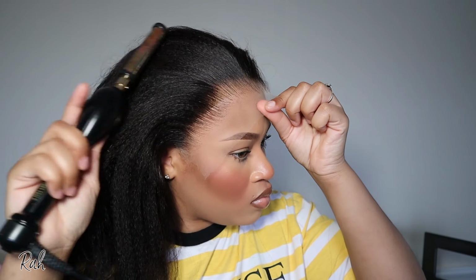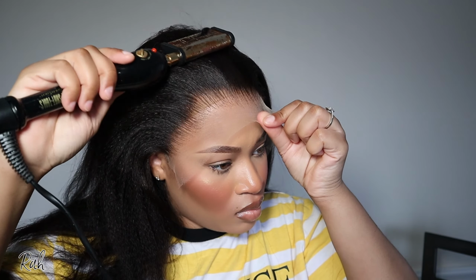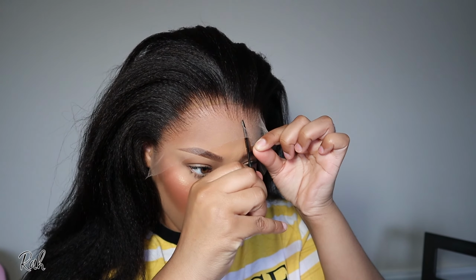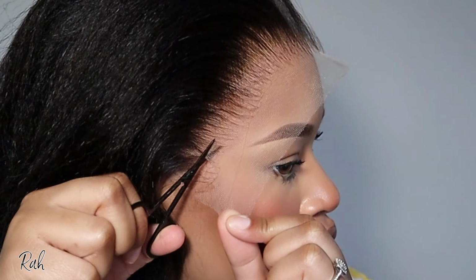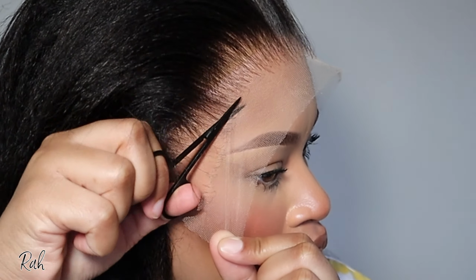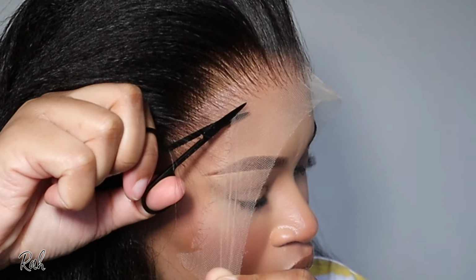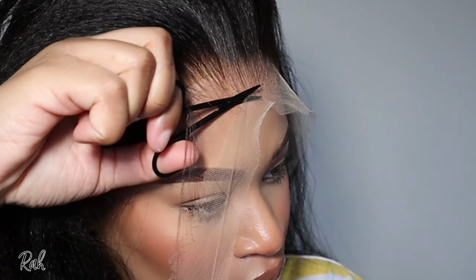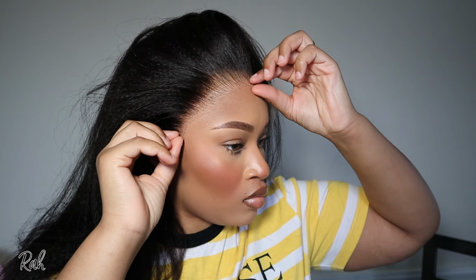Okay, so I'm gonna do my install a little different in this video. As y'all can see, I'm cutting it down the middle. Usually I do three sections, but this time I'm gonna do two sections. I feel like I have mastered the ability to do the three-step method. I'm graduating myself to this two-step method. This is the first time that I'm ever doing this. Look at the lace. Oh my God, you gotta be joking. But this is the first time that I've ever tried this method.